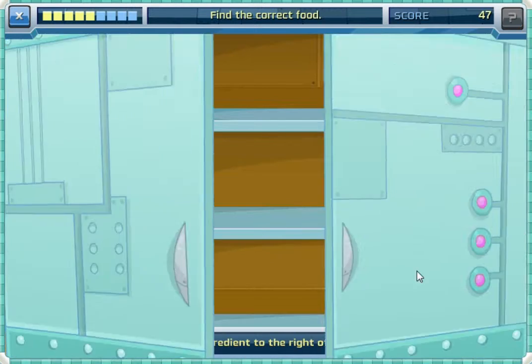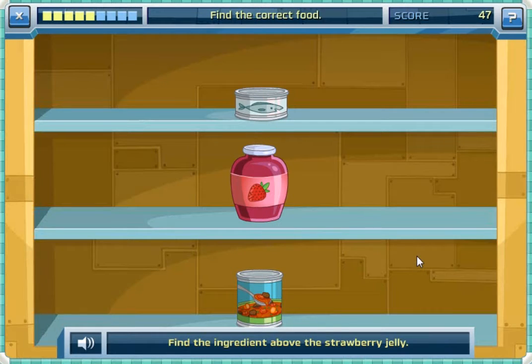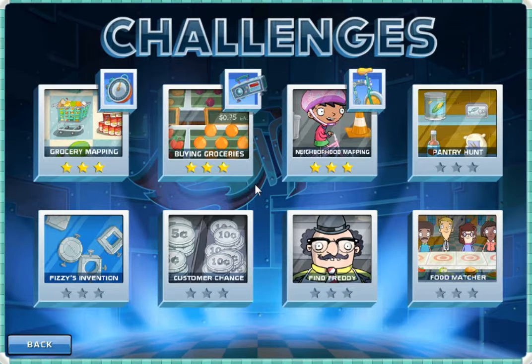Fabulous! Okay, let's walk through an example. Using my clues, you need to locate the correct ingredient. In this example, you need to find the ingredient above the jelly. If this is the jelly, we need to look above it. Here. So the strawberry jelly.